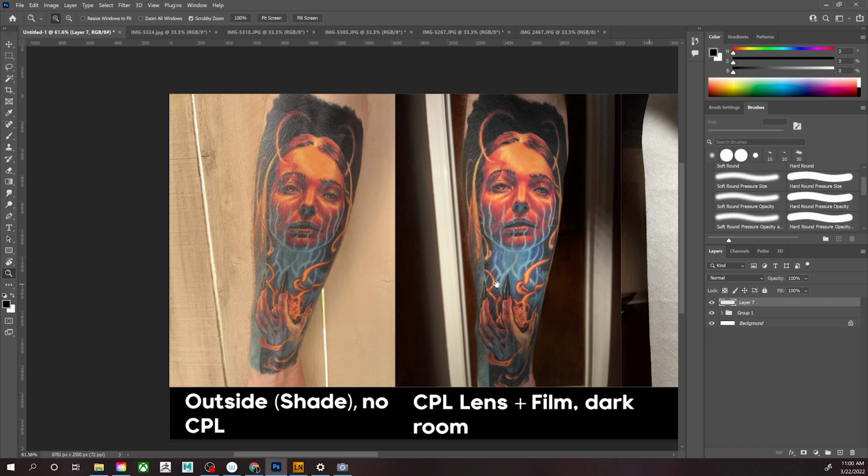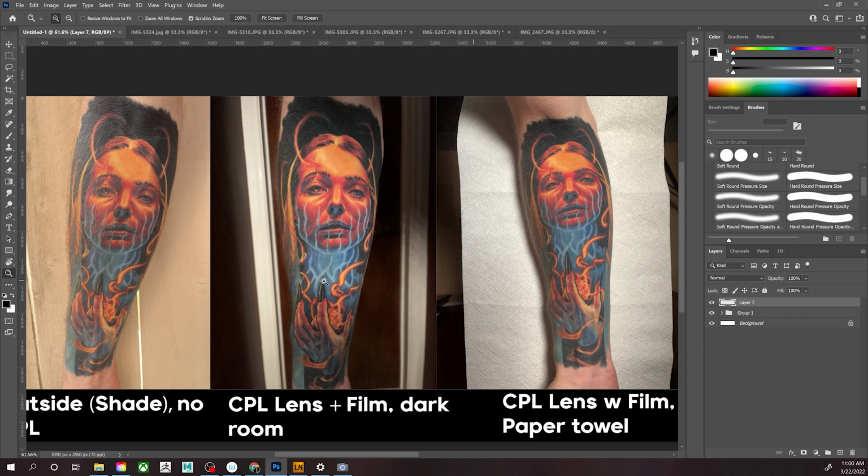So the next one I took was with something called a CPL lens, and I use CPL film as well. The film goes over the light and the lens goes on the camera. Once again, this is my iPhone. I just clip that little lens on, and you're good to go. The CPL is a polarizing lens, so what that means is it works in conjunction with the film that you put over your light in order to reduce the amount of reflection you get from the light. It kind of cancels it out.